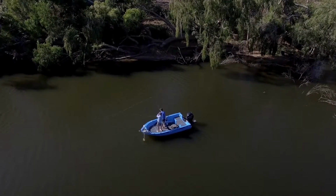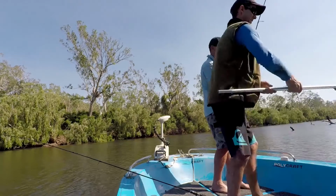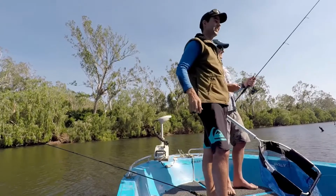Yeah, oh yes, good fish. Oh, big sooty. How dark is this fish? It's so dark, mate. Oh, you need to belt that. You're right on the shade line. It was a bit of an angle, that one, mate.